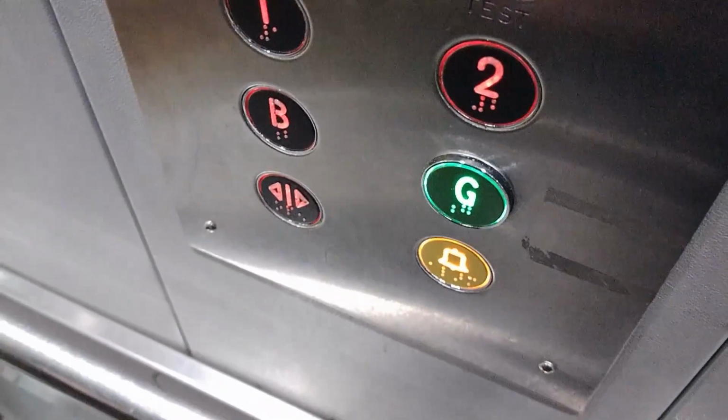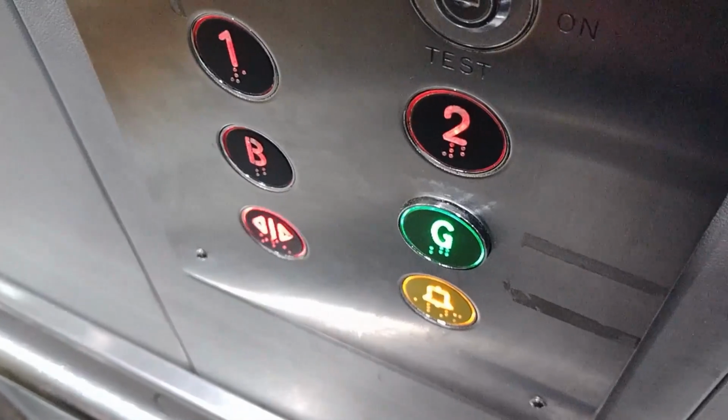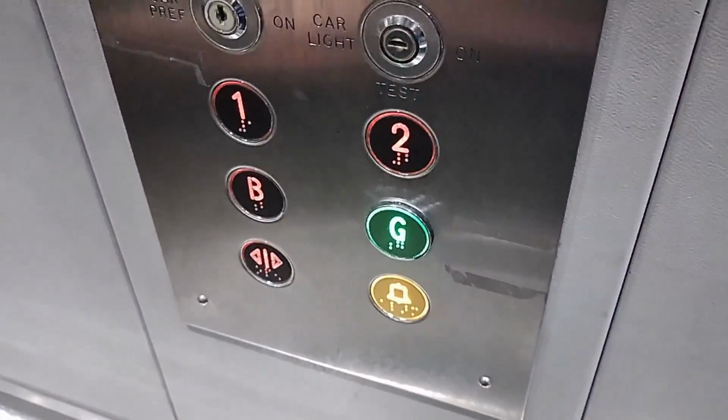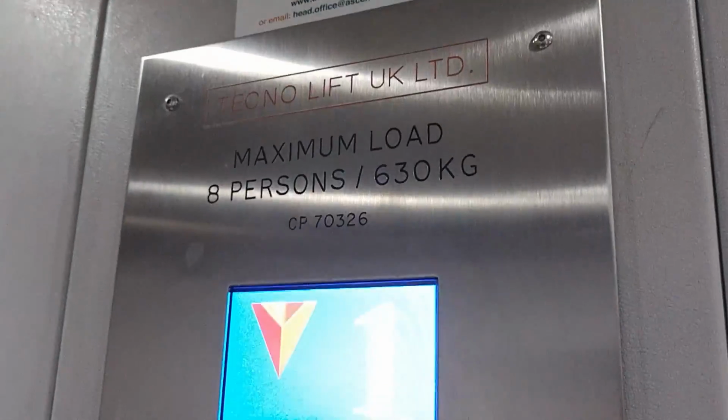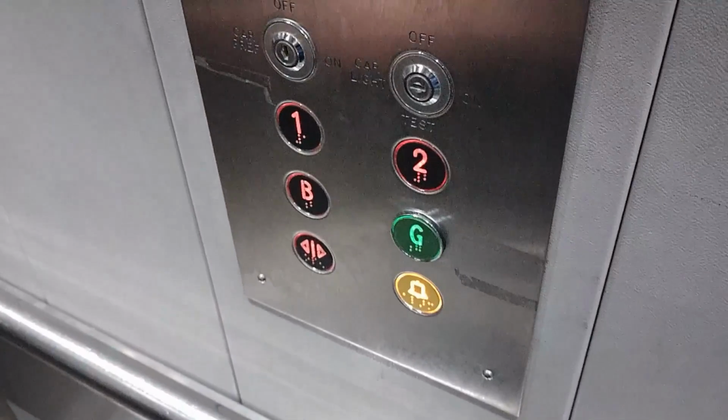Basement staff only. Going down. Please mind the doors. Doors closing. Going down. It's got Leicester controls. Ground floor. Here we are at G, and that's it.